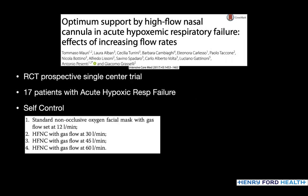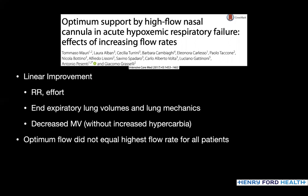The same group used 17 patients, again with an interesting study design with self-control. In this study, they wanted to see what effect increasing flow rates had on these lung parameters. And what they found was that increasing flow rates had a linear improvement in respiratory rate and effort, and also lung mechanics as well. However, they did note that optimum flow did not always equal the highest flow for all patients. That's related to matching their demand needs.